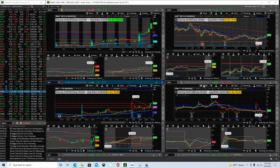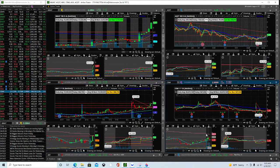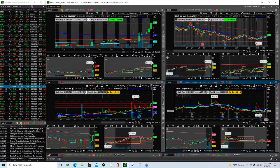Stock number 4, we have ChemBio Diagnostics, CEMI. We had some big news released on this one previously last week about their COVID testing. They were going to start pushing out some testing they developed. Right now we don't have a crazy amount of volume. We're at 2% of our daily average, and we're starting to look like we're pushing down. We've been holding around that 290 mark, give or take.